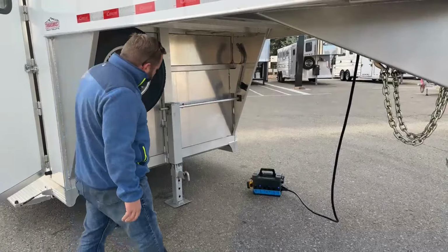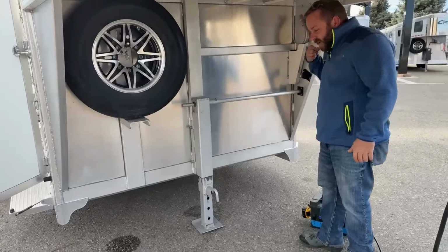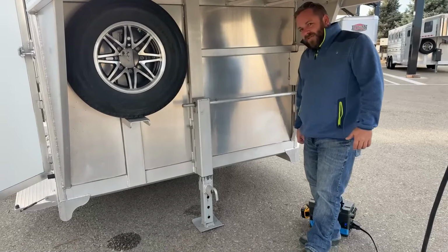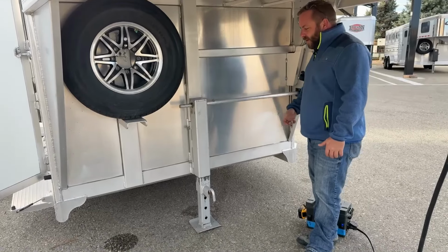All our late model trucks are running those. You will see it is a manual crank trailer. These jacks crank really nice and really easy. They're not as stiff as a lot of the old ones, and these trailers are pretty light too in terms of that weight that you're lifting.